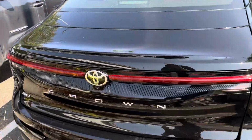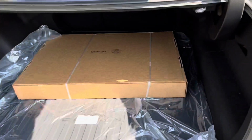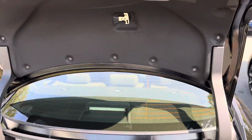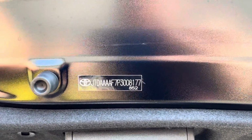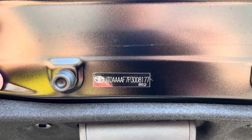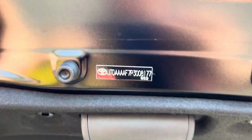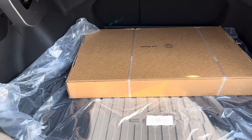I'm gonna show you the trunk right here. Got the backup camera. This is the trunk button right here, a little weird spot, but that's where it is. And then another very important fact about the Crown: 100% every single one of them is fully made in Japan. There is no American or Canadian or made elsewhere. Fully Japanese, which is great. People usually trust it a little bit better that way.